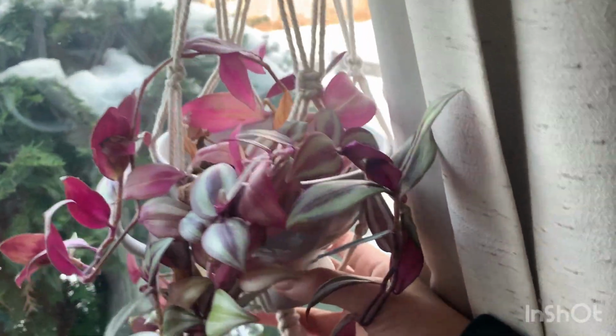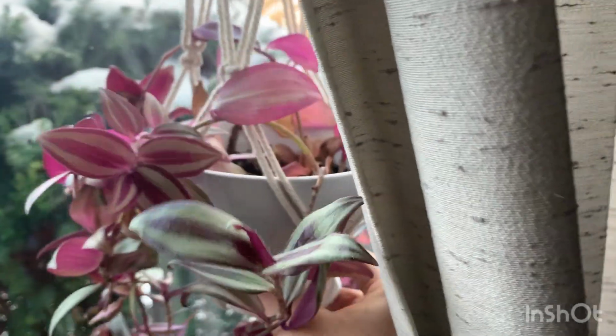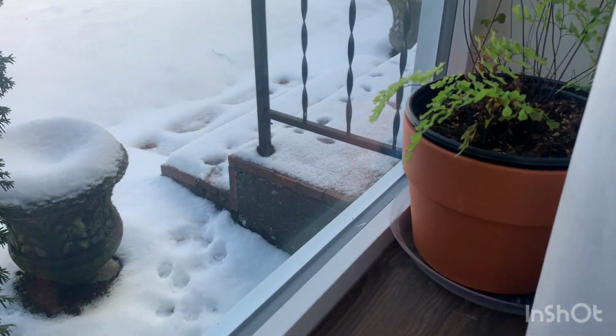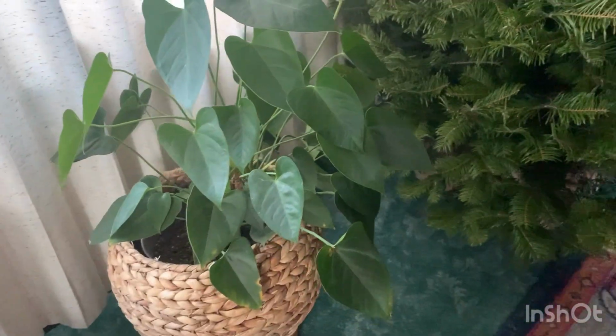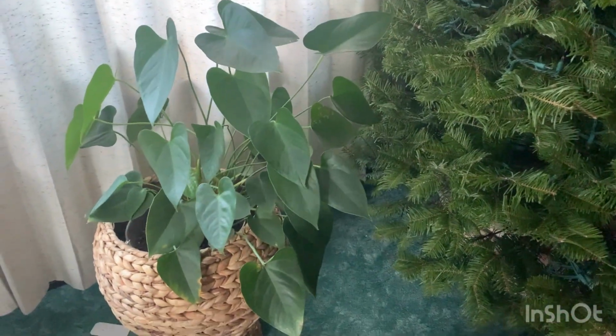It's one of my peperomias, one of those jelly ones. She's looking fine. My silver or purple inch plant, wandering jewel. I really need to repot it out of this little teacup thing, so I'll get around to it. A peperomia piccolo banda, and oh my gosh, this curtain. My maidenhair fern. She's happy. She likes this spot. By that window, we have this anthurium flamingo flower, and she's looking big and beautiful.